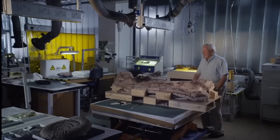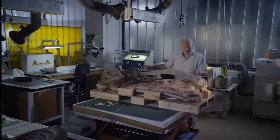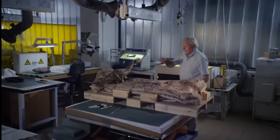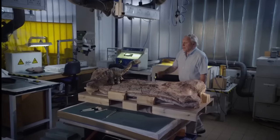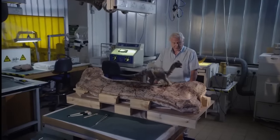Hello. Well, this is just one leg bone of a fully grown sauropod. So you can see this little fellow has got quite a lot of growing to do over the next few years.